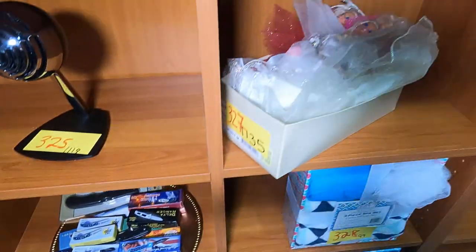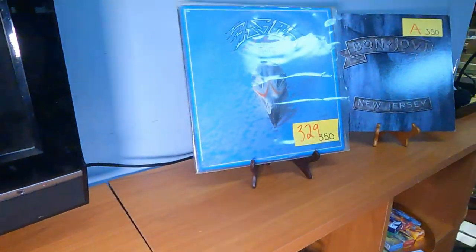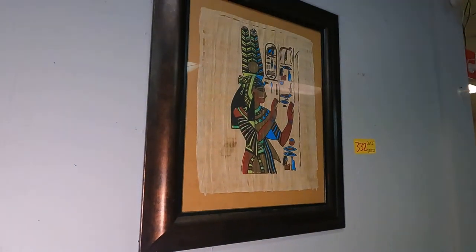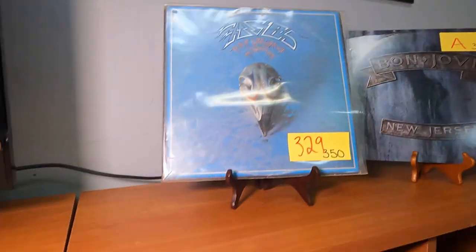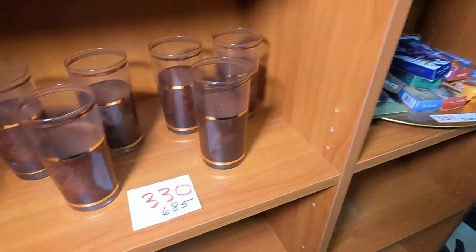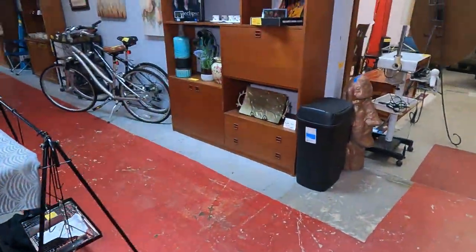More knives. We have dowels galore. Spa sets, brand new spa sets. We have Eagles albums. We have Bon Jovi. We have Walk Like an Egyptian papyrus. Wait till you see the absolute tons of papyrus we have coming up later on in the evening. More knives. And we're going to walk you around here.